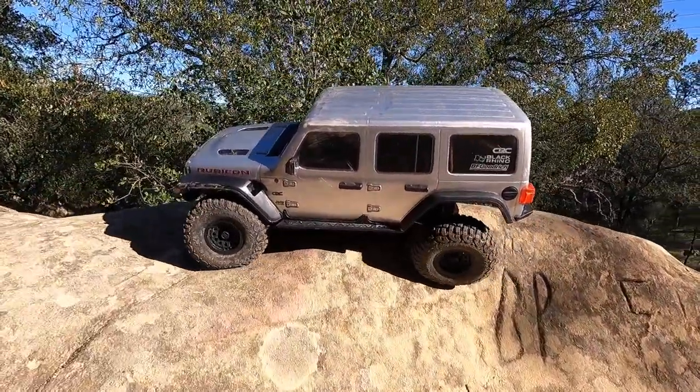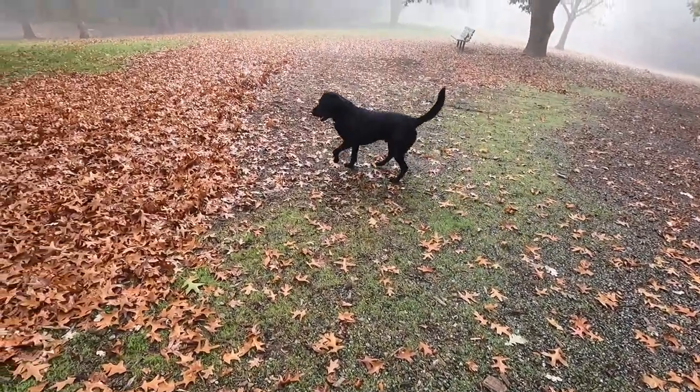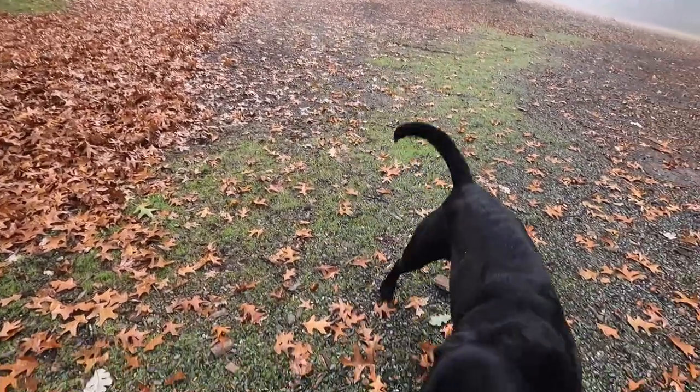I'm really happy with it. I'm glad I pulled the trigger on it. It's just so different from anything I've driven. It has this crazy presence. It's a blast to drive. For me, it's a solid yes.